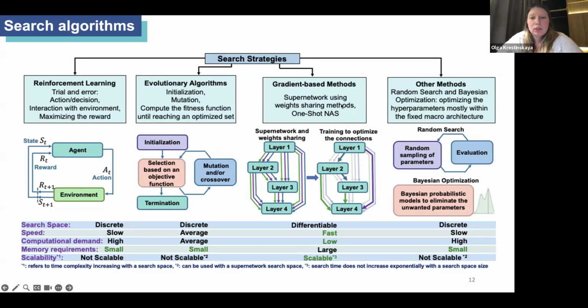I would say the most interesting one out of these is gradient-based methods, because quite often it is used for constructing a big super network, training it and sampling neural network models from that. And this concept can also be extended into the hardware. So we can sample neural network models and specific hardware parameters, which is quite an interesting approach.